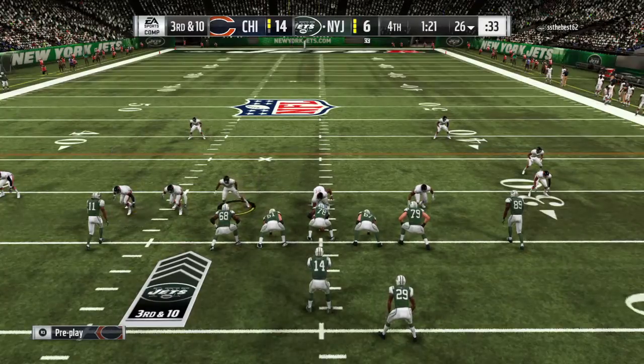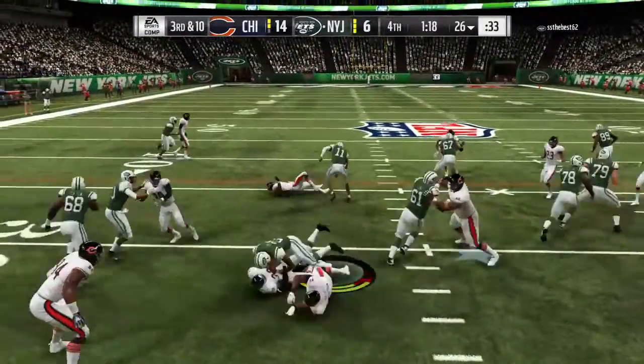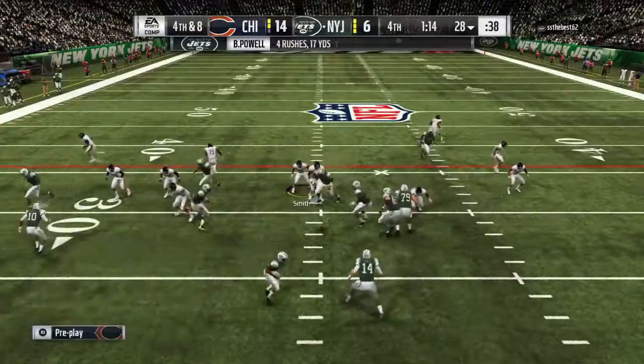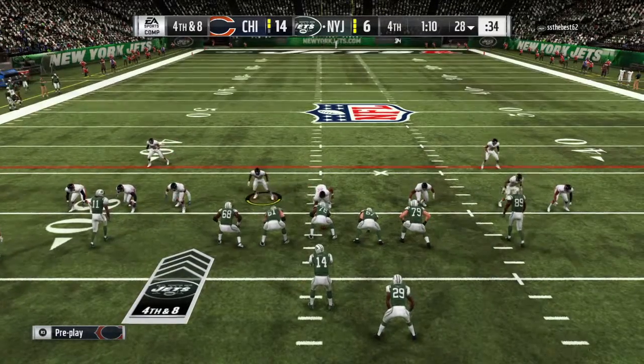No. Check, Patriot. On 3rd down, that's Powell. And not a whole lot doing there as he'll get it up to about the 28-yard line. 3 yards won't be enough here as that'll bring up 4th down.